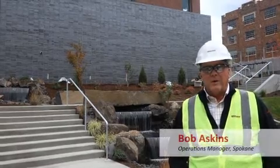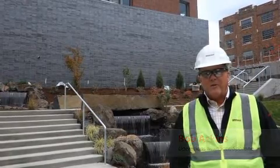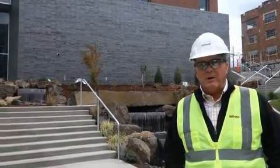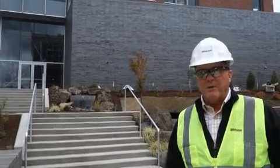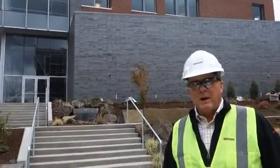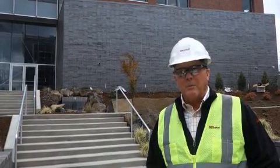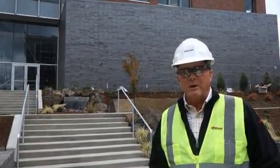We're standing in front of the west elevation of the biomedical building. It's a 5-story building. One is below grade. It's about 125,000 square feet. We have 2 contracts, one for the core and shell and one for the tenant improvements. They total up to almost $60 million.